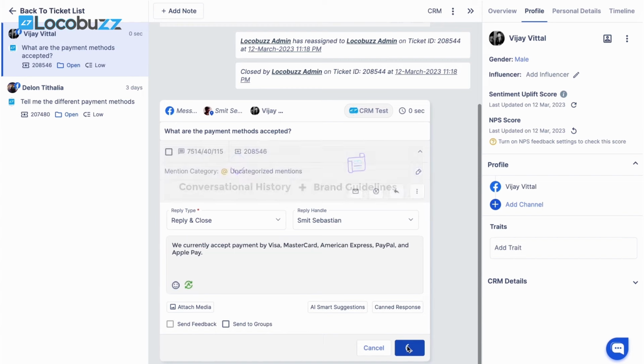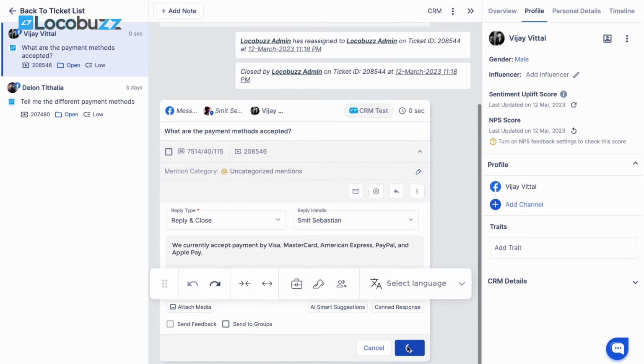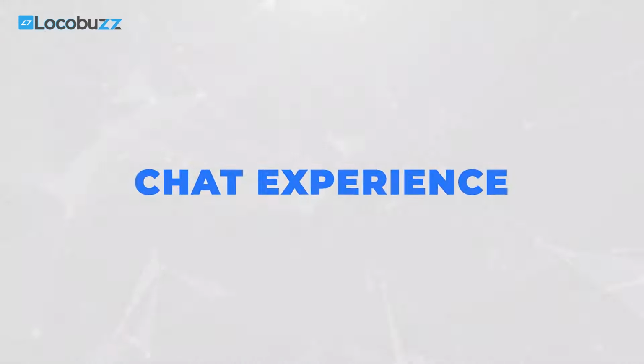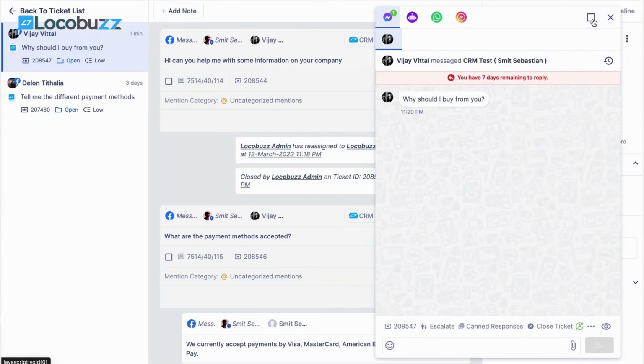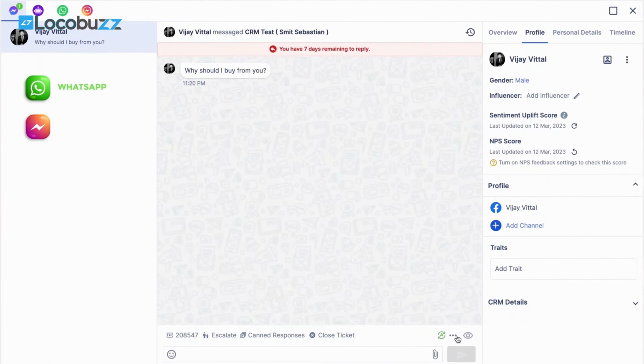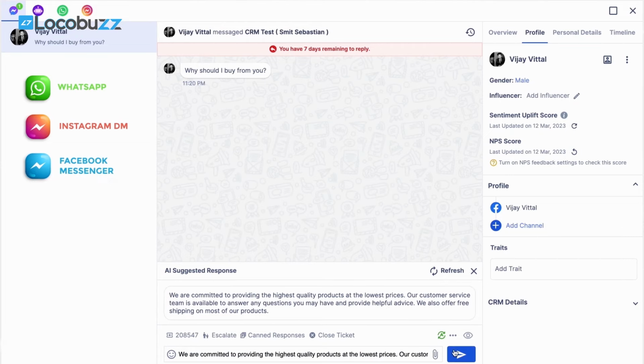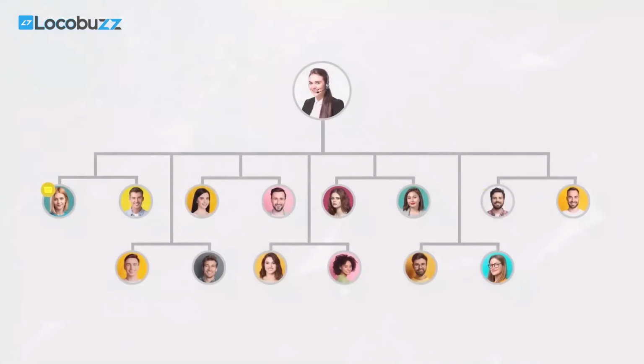within seconds. You can also use a series of modifications like elaborating the response or changing the tone to formal or empathetic. Even translate the response into any of the 100+ languages supported. When the feature is turned on in our much-loved chat experience window designed to manage quick interactions with customers over WhatsApp, Instagram DM, and Facebook Messenger, the response can be auto-suggested for every incoming customer message.